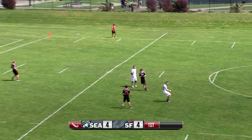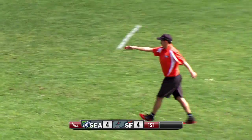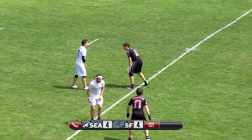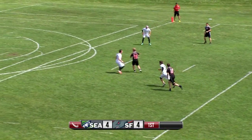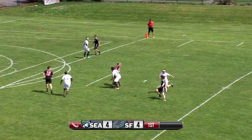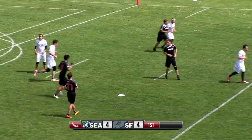Oh. Just a little lazy. Oh. And there's a foul called. Mario O'Brien came through the player to get that D. And Weaver has the disc. McCarty gets to the dump. Oh. Tyler Board Meredith just drops the disc.